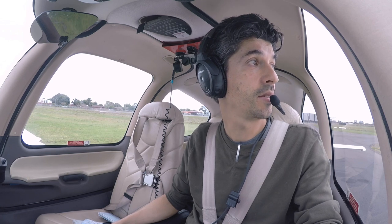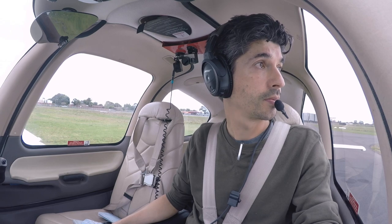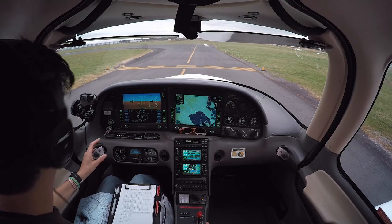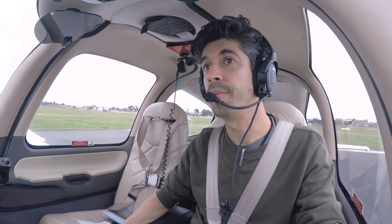Moorabbin Tower, Tango Delta Sierra ready, 35 right, departure via Harrow. Tango Delta Sierra, line up. Line up, Tango Delta Sierra. Clear for takeoff, Tango Delta Sierra.